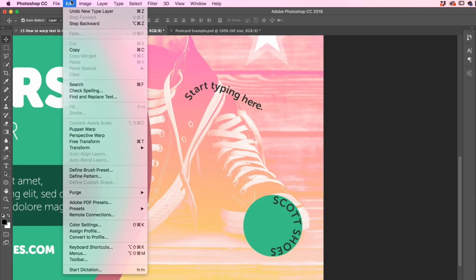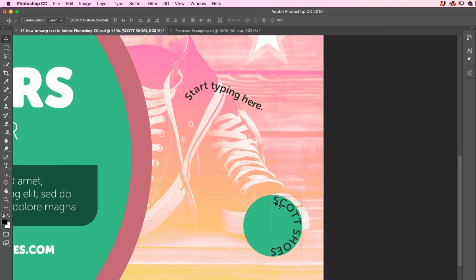Now I hope you're okay for a little bit of a shortcut. So I'm using Command T. We've used this a few times in the course for resizing, right? We hold Shift, and remember, Option on a Mac or Alt on the PC. So Shift and Option, and I can shrink this thing in and out. That's kind of half what I want, but I want to rotate it as well.